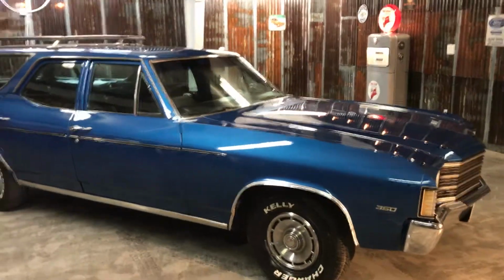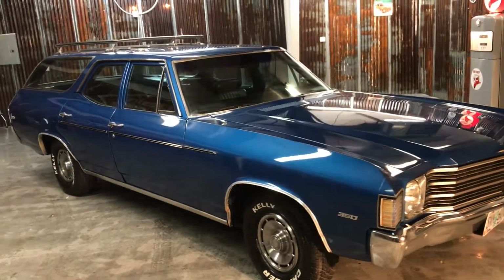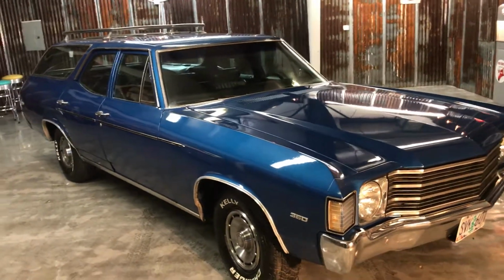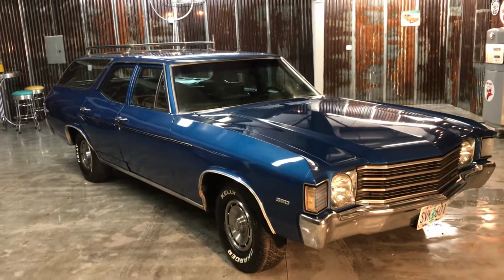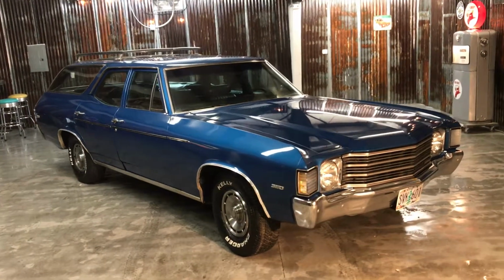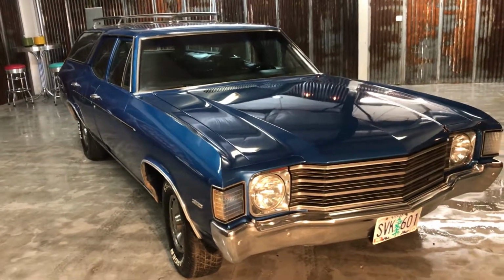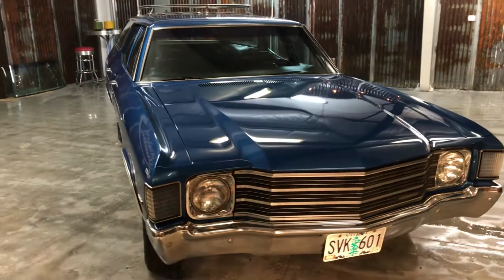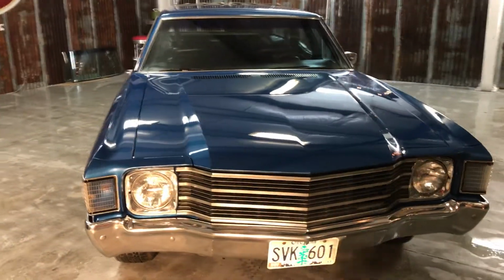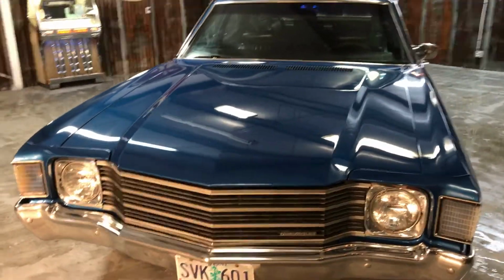This car is straight, it's dry, it has been repainted, not back to original. The original color was brown. We thought this looked a whole lot better on it. It is a metallic blue that is absolutely gorgeous. Original Chevy Motor Division hubcaps, original grille, original interior, new headliner and new carpet. This car is beautiful.